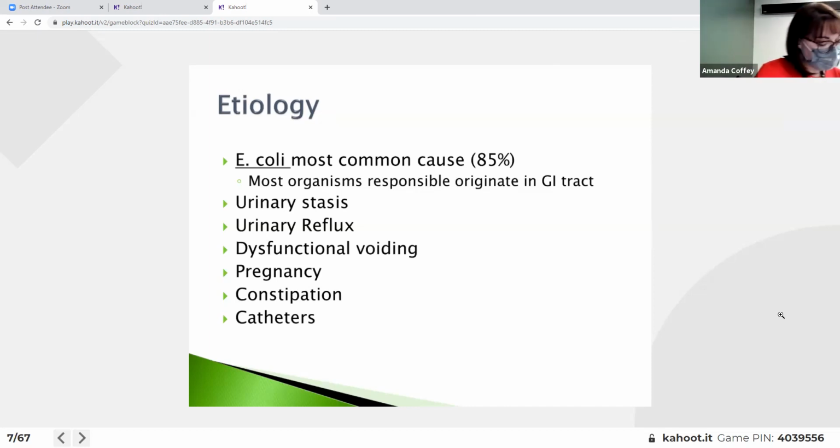UTIs are more prevalent in females because of the short urethra. In young girls, it's about 2 centimeters long. So think about 2 centimeters. We pretty much can say from one knuckle to the next on most people is a centimeter, or we do our finger breadths. Remember when we're doing OB, we consider that about 1 centimeter. So 2 centimeters, that's pretty short, okay?